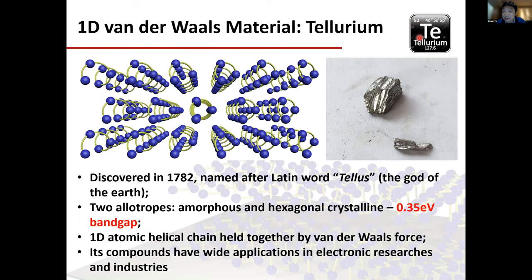All right, let's look at tellurium in the element table: it is 52. It's quite a heavy, big atom, so usually this material has strong spin-orbit interactions. A lot of people may think tellurium is a metal, because the bulk 3D images are shining like a metal. But the reality is not. It's a narrow band gap semiconductor. In the bulk it is 0.35 eV.